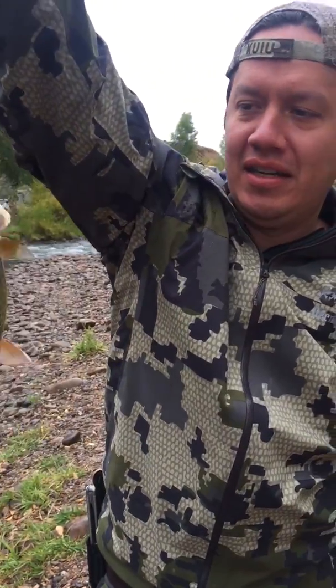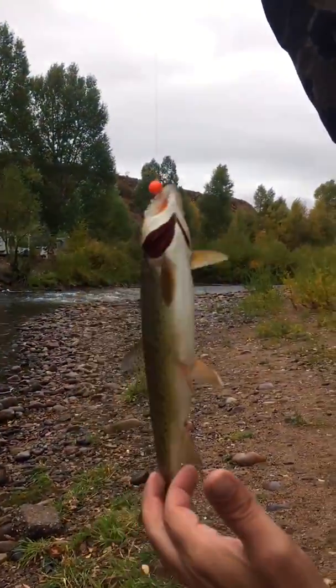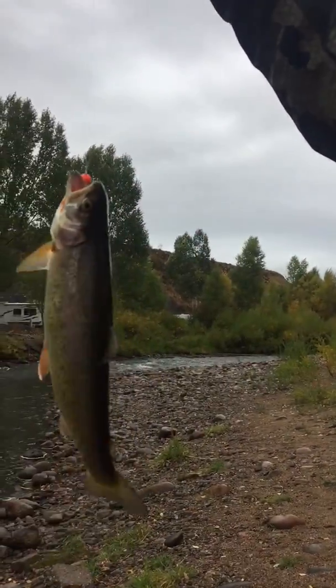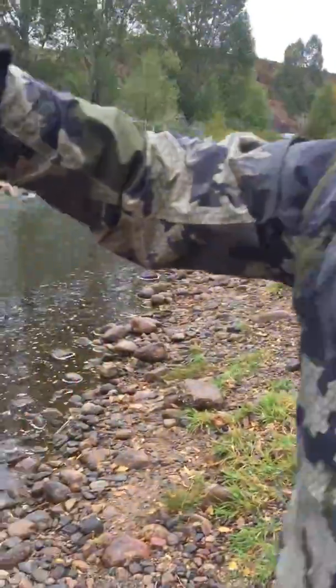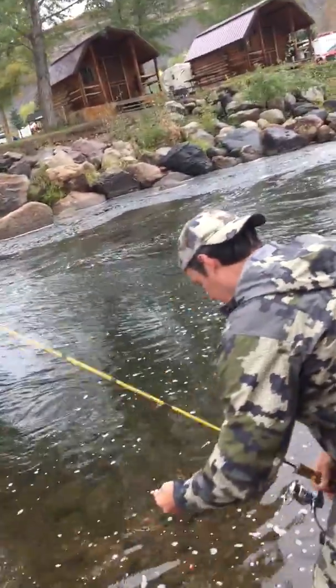I'm telling you, it's a rainbow trout. I don't know if you could pick up the rainbow line down the center here, but they are beautiful, beautiful fish. Let me try and get one more while we still got the film going. We've got time, babe.